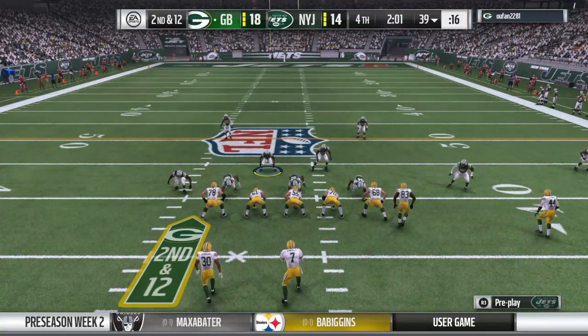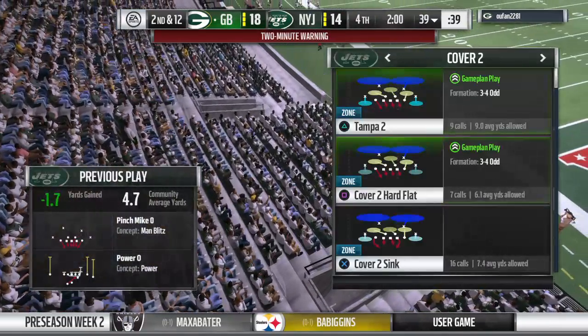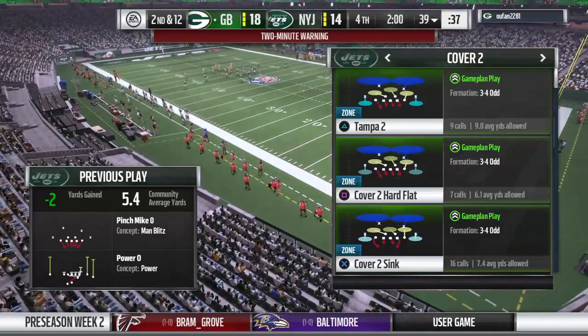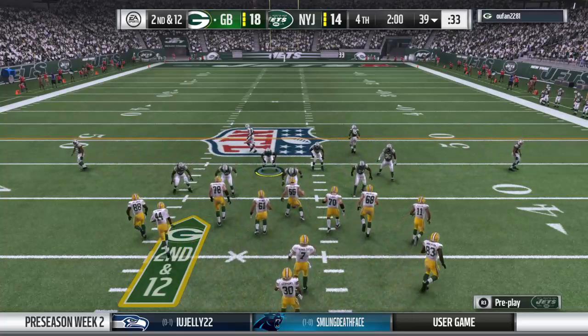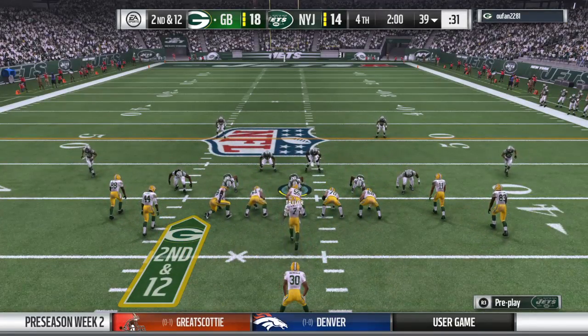Normally when you put together a 3-4 defense, you want massive people up front who can eat up blockers and allow the linebackers to run free. But how about the big fella right there? Breaking all codes and getting into the backfield and making the play.